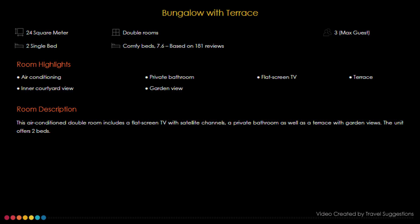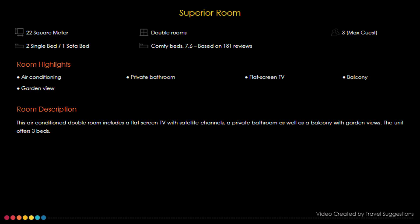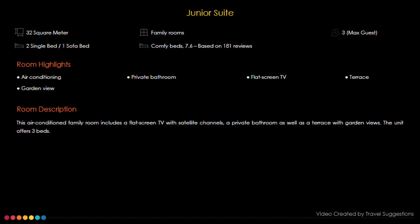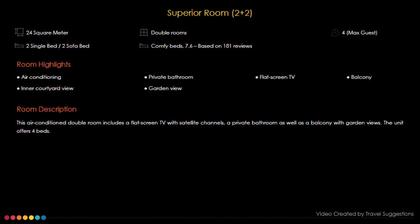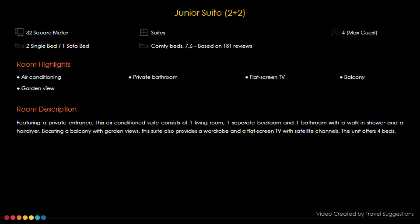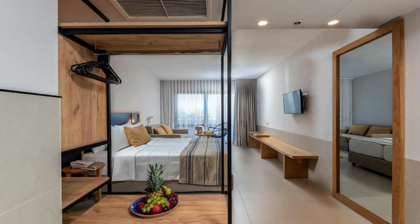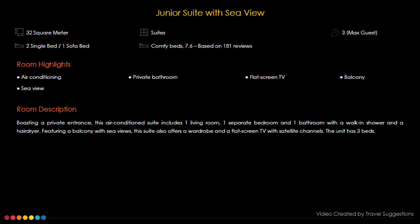Category second. Room category third. Room category fourth. Room category fifth. Room category sixth. Room category seventh. Room category eighth.